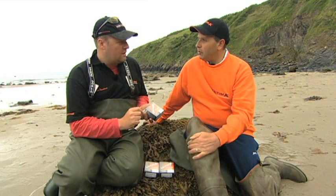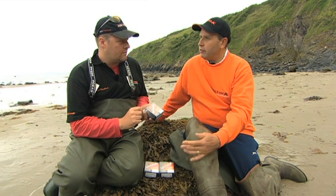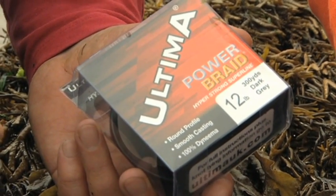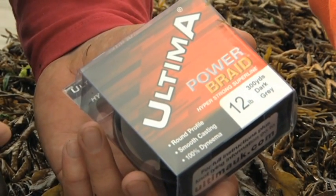Yes, there's been that aspect to it as well, where you wanted to cast a long way with a 2-ounce lead to keep movement on the rig, which it obviously gives you because you're in contact with the rig through the braid. Obviously, there's no stretch in braid like mono. But the big difference is this is direct contact. So it's immediate action. Exactly, yes. Immediate to the fish as well.